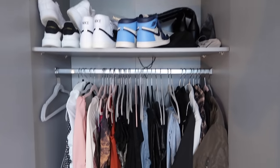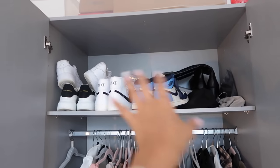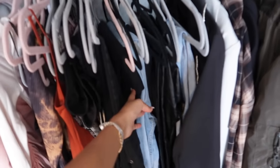And then you come around here, and here is my wardrobe. So I don't keep all of my clothes in here, but I do keep quite a lot. I've just got all my trainers and stuff up there, heels and stuff. And then I've just got some coats, hoodies, all my trousers, jeans and stuff.